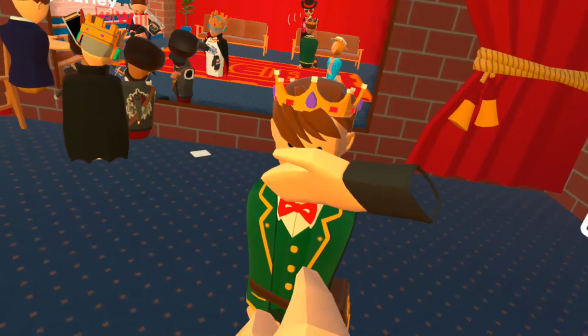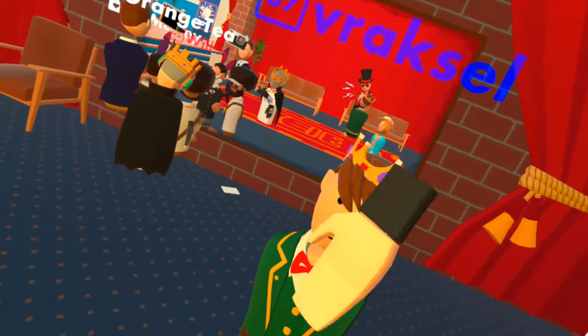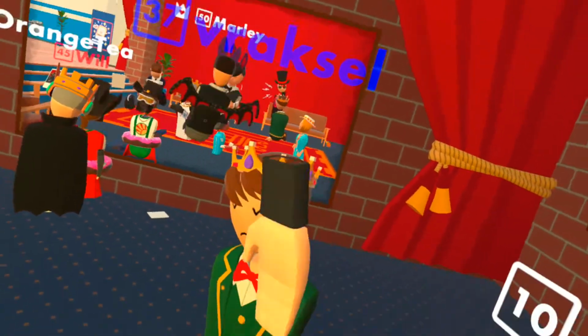The steampunk thing there is pretty expensive. Okay, so that crown. Yeah, I like the crown. It matches the outfit. What is your outfit like? Does it have a theme? Does your outfit have a theme?